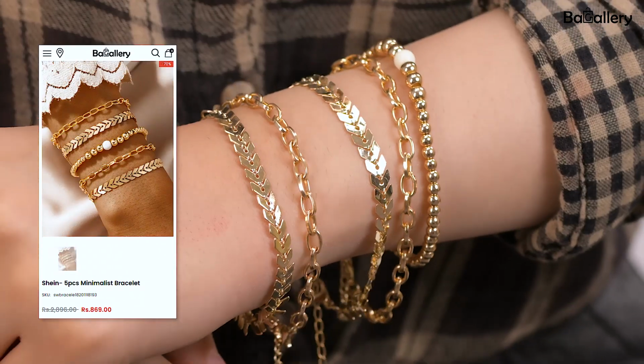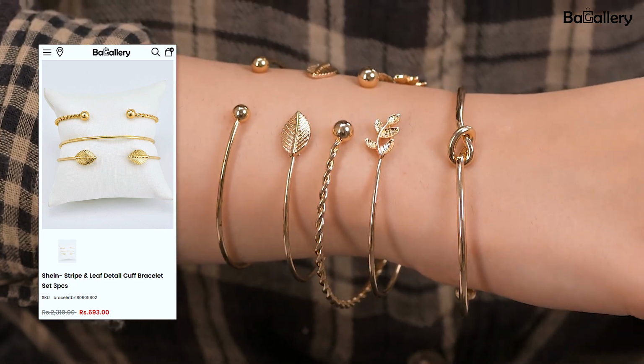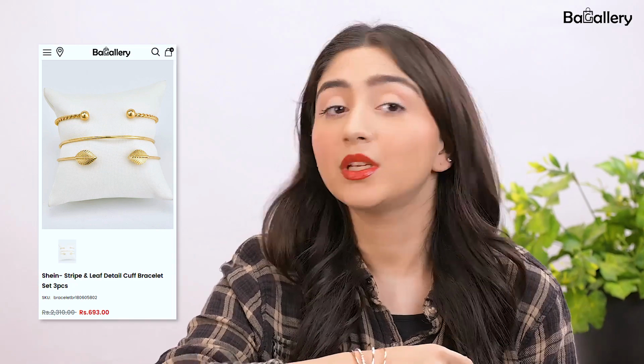So as you guys know, every outfit is incomplete without some really cute funky bracelets. So I've got these really pretty bracelets from Bagallery. Shein is very much available there. Achhe achhe discounts lage hote hain bracelets aur jewelry pe, so don't forget to check these pretty pretty bracelets out.